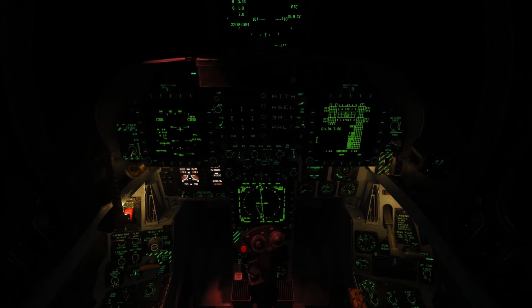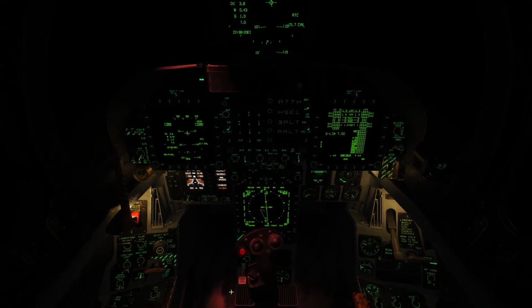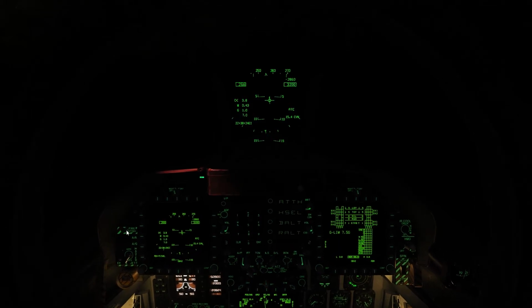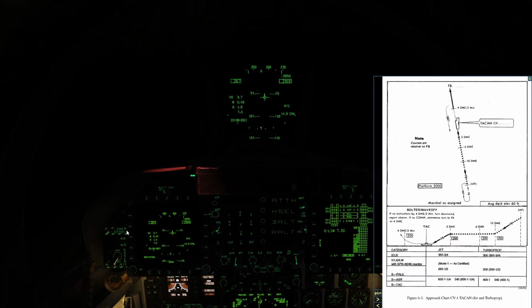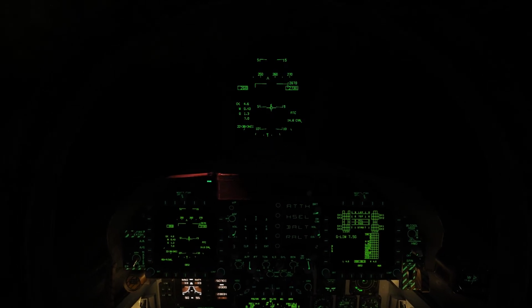I should have us already configured, more or less, with the exception of gear and flaps for landing. I've got the hook down already. Anti-skid is off and hook bypass is set to carrier. Actually, I'll double check. Hook bypass. Yeah, anti-skid is supposed to be off. Okay, good.